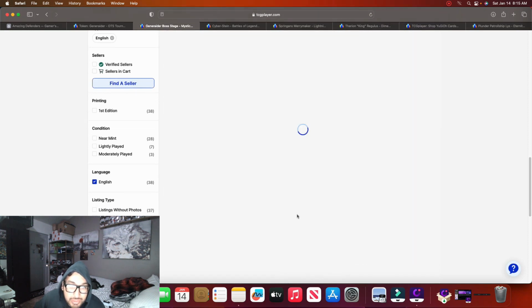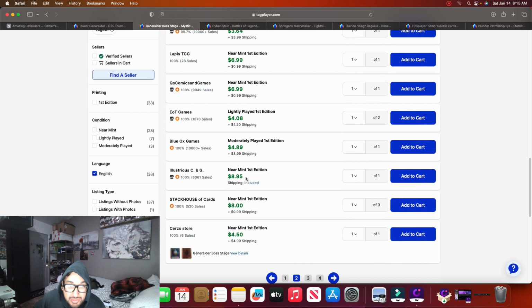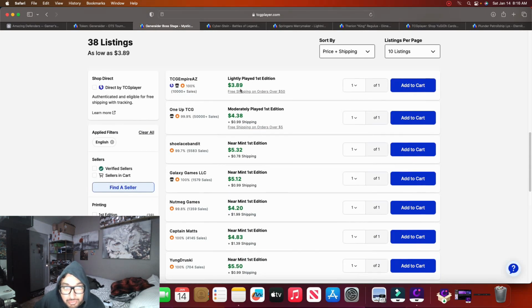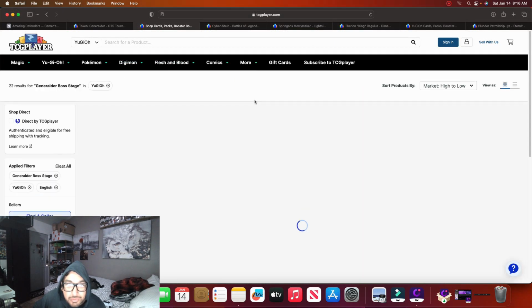Let's see the second page. Second page is like $7-ish, going up to like $9 on the second page. So we have a couple listings still under like the $5 mark, but they're starting to hit that $6 to $7 mark now. So we do have the ultra rares available for budget players.